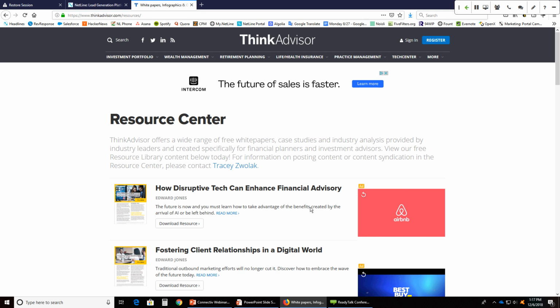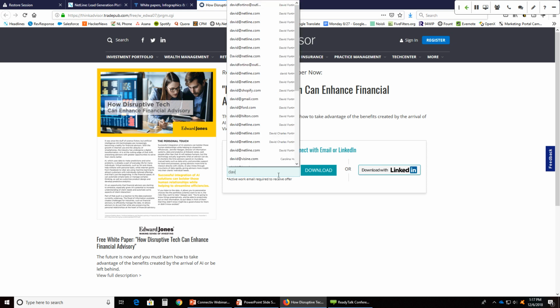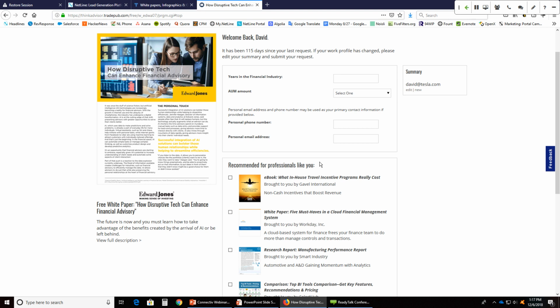And so what I'll do here as a user is click on one of these assets, and you'll see that you're taken to a form that's fully white labeled like their site. It gives that social capability if you'd like to use it, but for this purpose, I'm going to go in here and just say I'm David at Tesla, which I think is the example I mentioned earlier. I'm going to download. And so right now, what it did was it understood a number of things, and it also even recognized that this hasn't been used in 115 days. So that's prompting users to update their profile too.